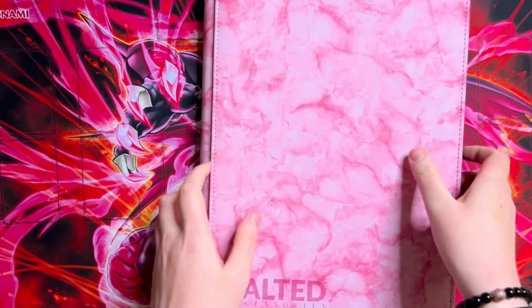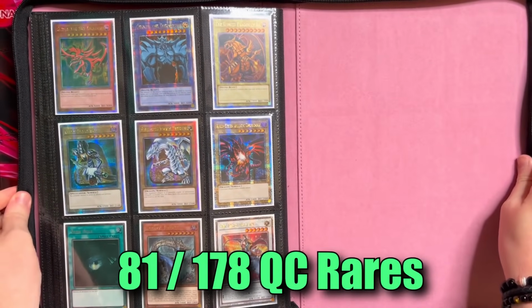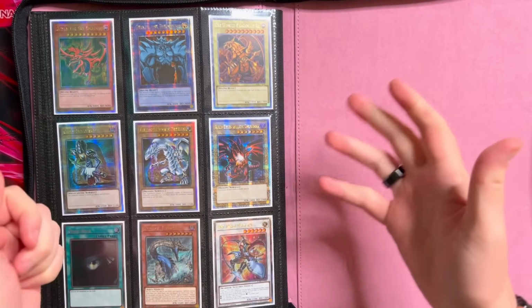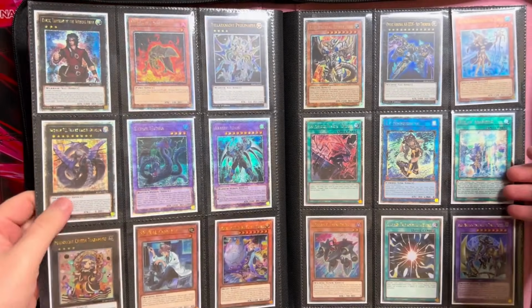Here we go with the updated binder. I can confirm in total we now have 81 quarter century secret rares out of a total of 178. So once again, we're down to not even halfway through the collection, dude. Rarity collection is nuts. So legendary collection into the Battles of Legend.